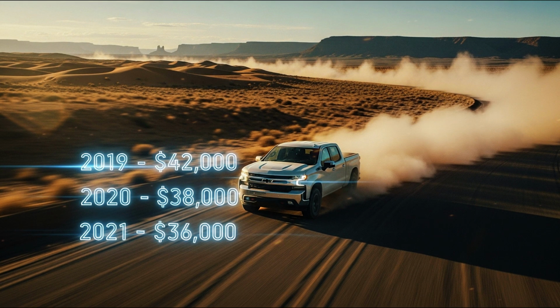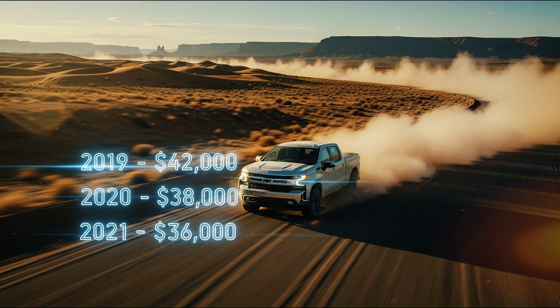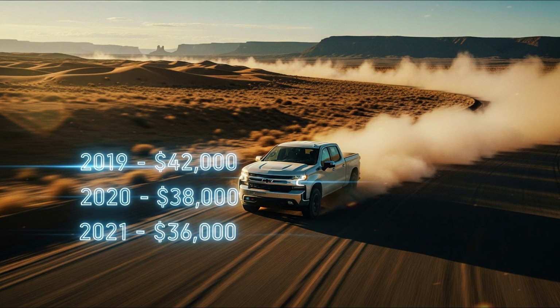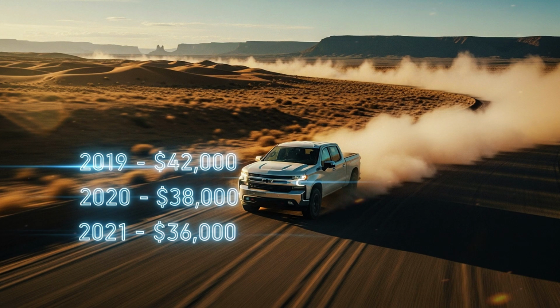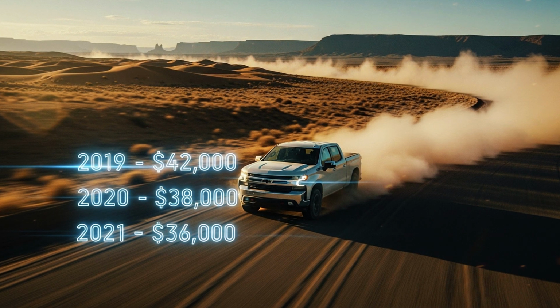And there's a detail almost nobody knows. Certain 2019 configurations are already worth more than equivalent 2020-2021 versions. That's right, the newer car is worth less than the older one. For example, a 2019 Trail Boss with 40K miles is worth $42,000 today. The same 2020 spec? 38 grand. The 2021? 36,000. See the pattern?